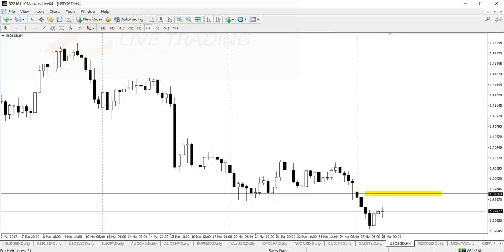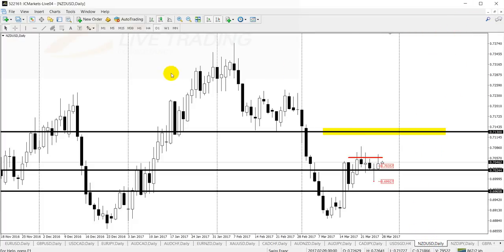Okay, USD Sing Dollar, this is a lower time frame trading opportunity. If market retests this level with a confirmation, I'll go short. If there's no confirmation, there's a breakout on the upper side, then I'll just wait for a retest to go long. Okay, but you need confirmation on this chart.